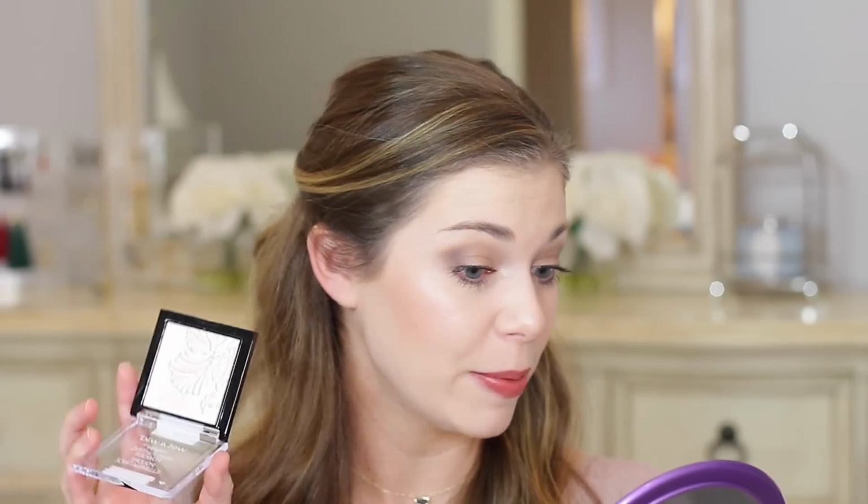Highlighter, the Wet n Wild. This is not going to be my daily go-to for sure, but it's a really pretty option. If I want a little bit more color to my highlight, the pink iridescence is really pretty, and it really shows up on my skin. I'm impressed with the pigmentation for the drugstore. I can see why everybody loves it, especially because there are a lot of shade options.